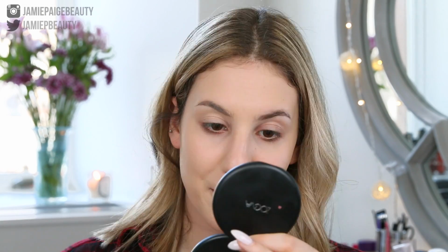The YSL foundation is a lot lighter in texture. It's not quite as thick as the Milani foundation, but it does give you a really nice medium to full coverage. I'm gonna be really honest with you, I actually sort of like the way that the Milani foundation looks a little bit more than the YSL foundation. I just find that the YSL foundation actually looks a little bit heavy on my skin.